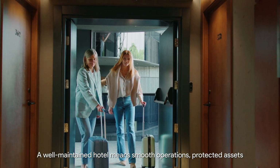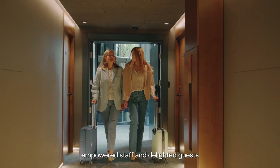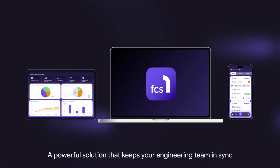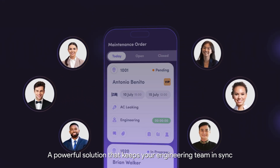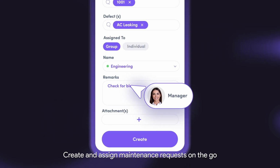A well-maintained hotel means smooth operations, protected assets, empowered staff, and delighted guests. Meet FCS1 Maintenance, a powerful solution that keeps your engineering team in sync, in the loop, 24/7. Create and assign maintenance requests on the go.